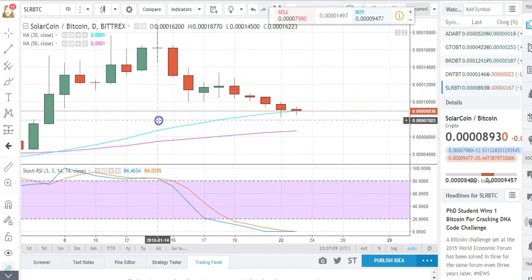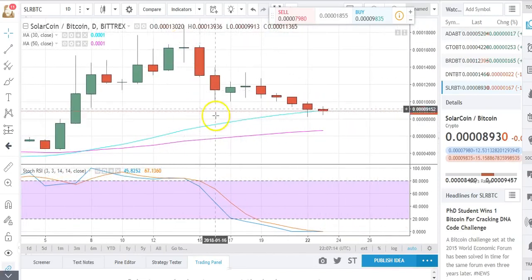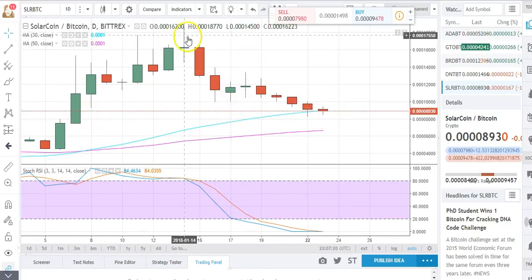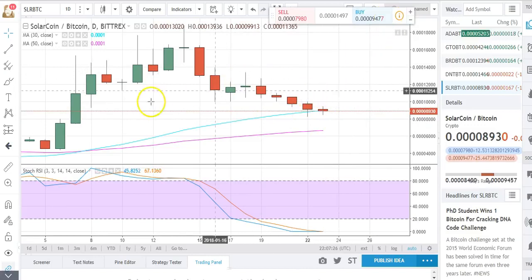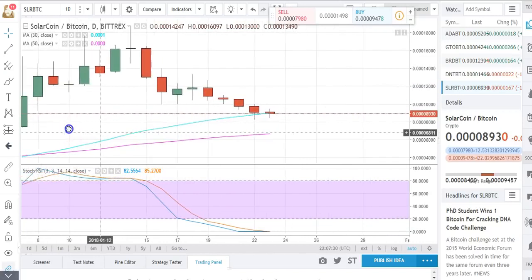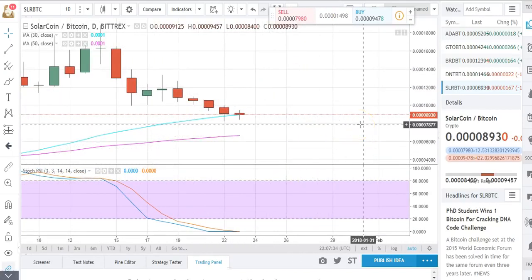The run's not over, you know. It made a nice big run here. It's coming down now. You can do an A, B, C pattern. The C's a little bit longer than we wanted, but we're in the FUD market right now. So A, B, C, and then we're going to correct ourselves and maybe start wave three, which would be a good wave. Which would be a massive wave for Solar Coin. Okay, so that's it. 33 minutes.